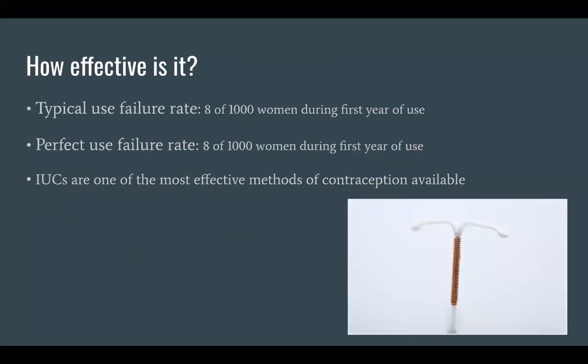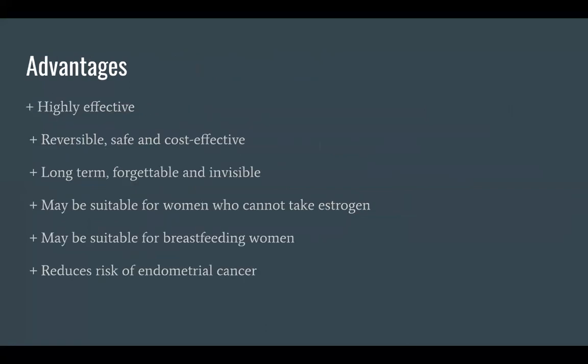Typical use failure rate: about 8 of 1,000 women during the first year of use. Perfect use failure rate is about 8 of 1,000 women during the first year of use. Intrauterine contraceptives are one of the most effective methods of contraception available. It's highly effective, reversible, safe, and cost effective. Long-term, forgettable, and invisible. May be suitable for women who can't take estrogen. May be suitable for breastfeeding women. Reduces the risk of endometrial cancer.